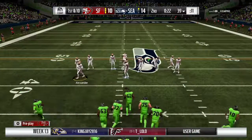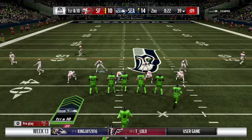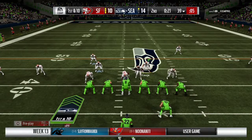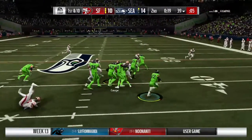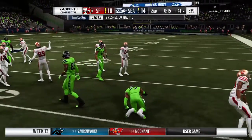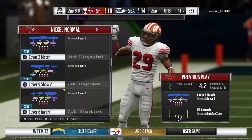So from the 39 now, they'll come up on a 1st and 10. And the drive begins with a run by Gage. And he'll take this up over the 40 to about the 41. 2 yards on the carry there.